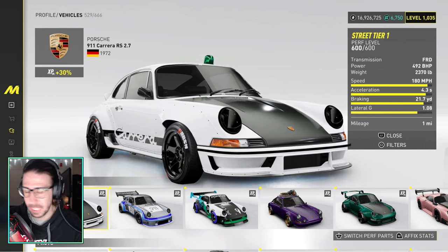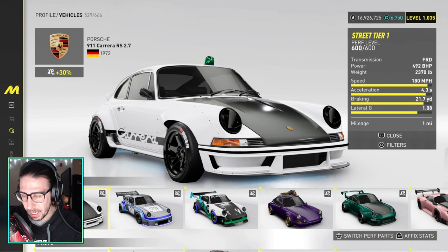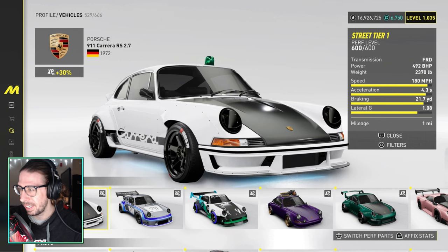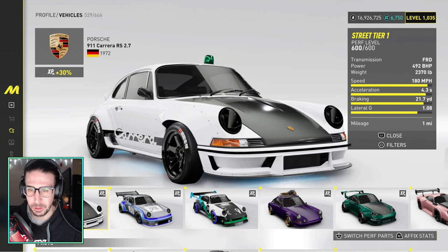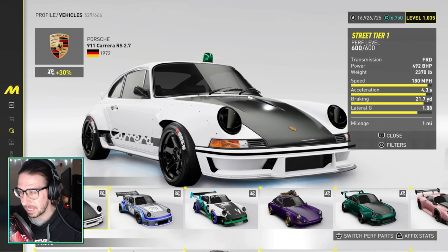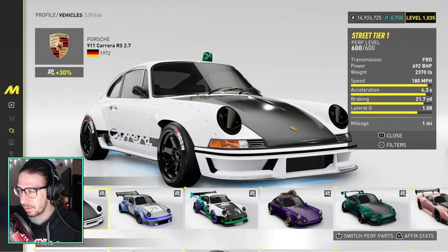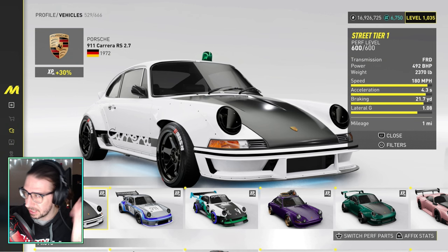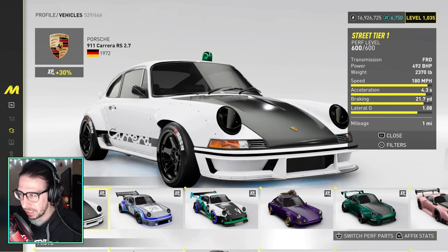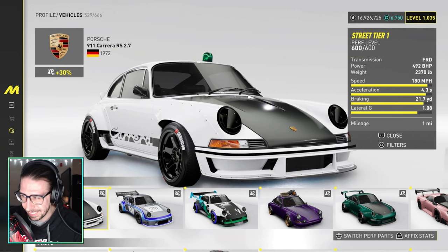It's fast, it handles well. Honestly, if you want to leave this stock, I wouldn't even bother messing with it. I did tune it a little bit, but it felt really good stock. It's just one of those cars that's here and it's top of the class. It's stupid. I haven't compared times, but this thing rips, and that top speed is going to destroy everything. You get up to top speed, that's it.